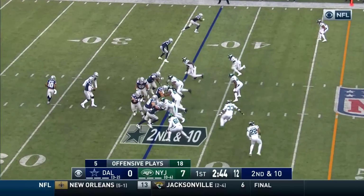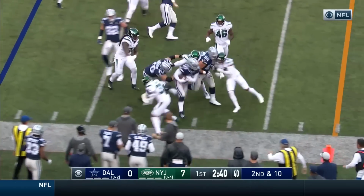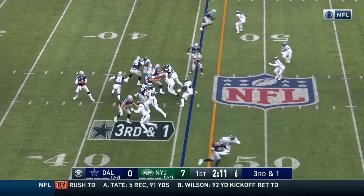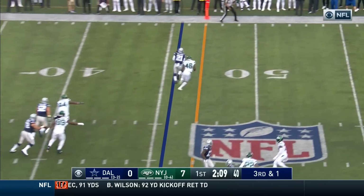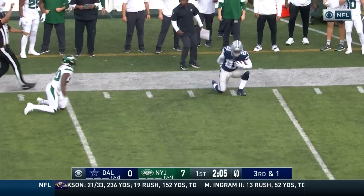Coverages. Three receivers on the field for Dallas. They'll go with the running back, who's led the league in rushing two of the last 3 years. Exotic blitzes. Just a yard away out of the gun. They get the pass over to Elliott. Oh, he bobbled it for a moment, but re-grabbed it.